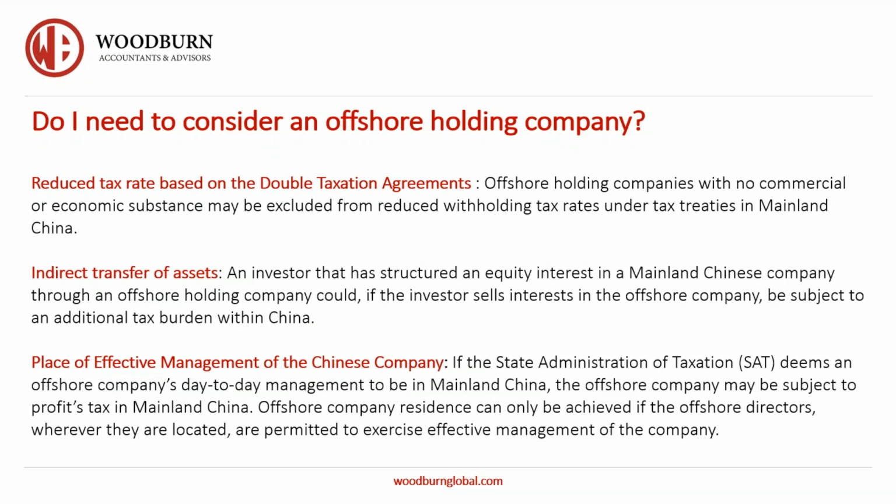If you are looking to do indirect transfers of assets, it's the same thing. The Chinese Tax Bureau is going to look at the holding to see whether there is substance or not. And last but not least, they're also going to look at the place of effective management. The managers of that holding company, where are they sitting? Are they sitting in Hong Kong? Or in China? Or in the UK? Or in the US? Where are they all sitting? So first they're going to look at commercial economic substance, transactions flowing through the company, and then also at where the management is sitting. All right? So be aware of this.